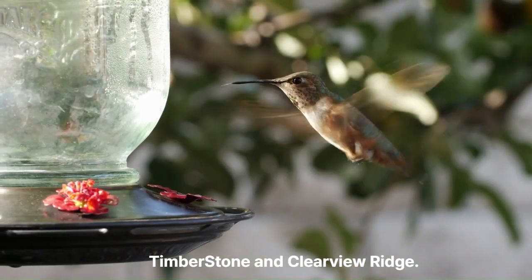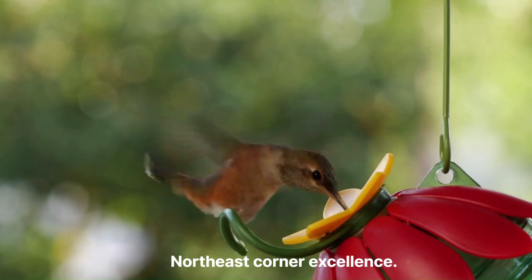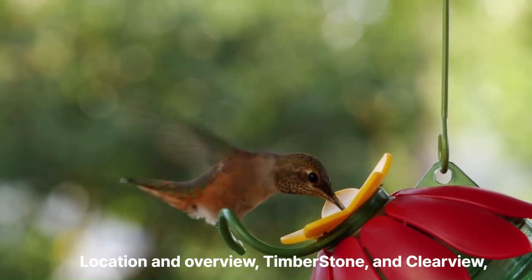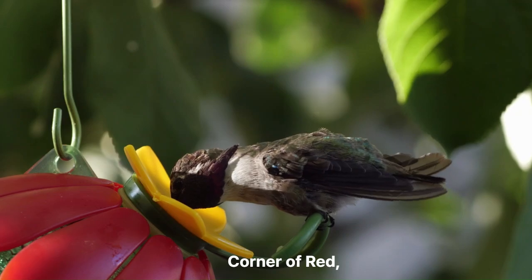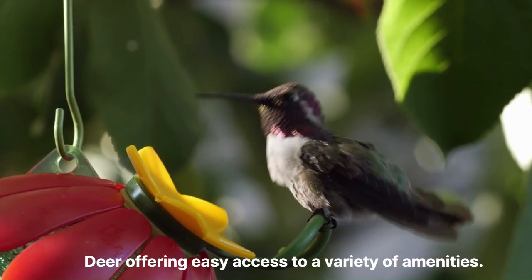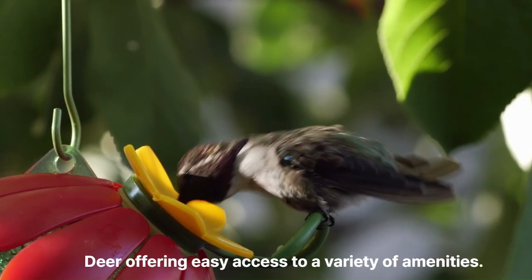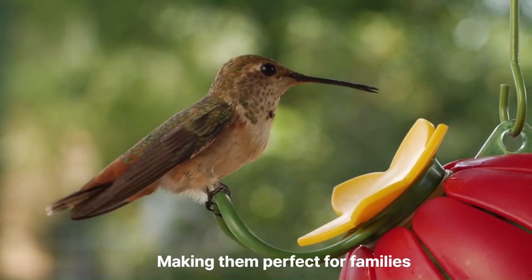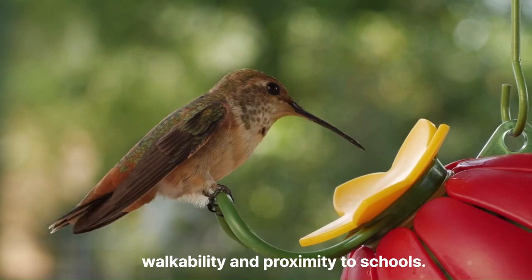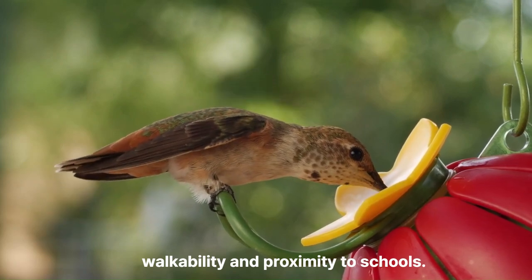1. Timberstone and Clearview Ridge, Northeast Corner Excellence. Location and overview. Timberstone and Clearview Ridge are located in the northeast corner of Red Deer, offering easy access to a variety of amenities. These two neighborhoods are similar in many ways, making them perfect for families looking for convenience, walkability, and proximity to schools.